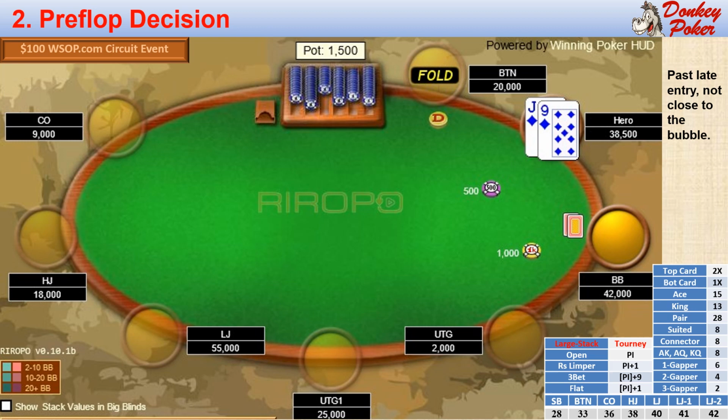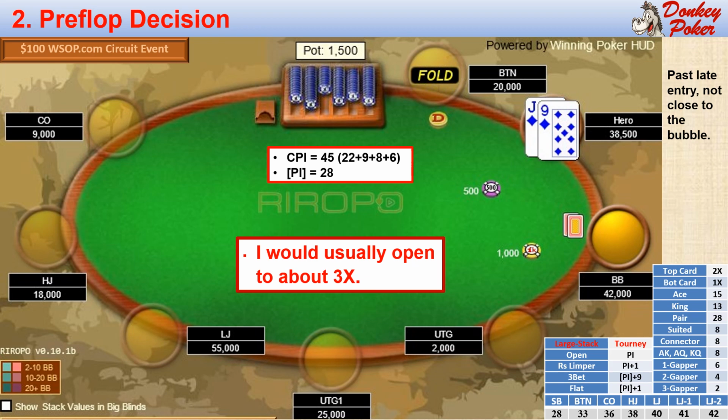The CPI of our Jack 9 suited is 40 points. That's 22 points for the Jack, 9 points for the 9, 8 points because it's suited, and another 6 points because it's a one-gapper. This is summarized in this panel. Our position index is 28 points from the small blind, so our hand is plenty strong enough to open here. I would normally open to about 3 big blinds since we will be out of position to the big blind after the flop.